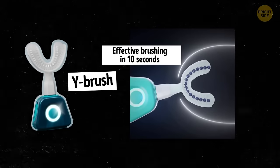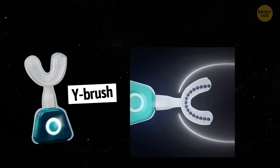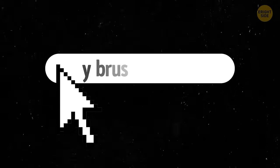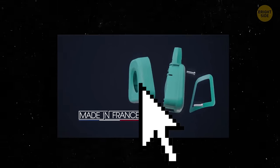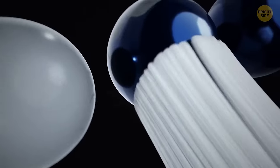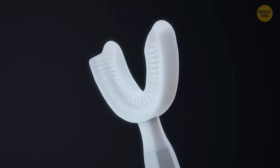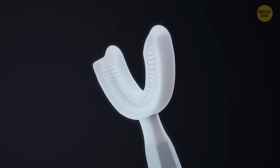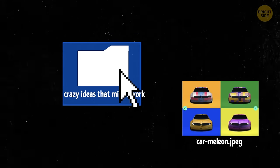The toothbrush, which was first introduced at the Consumer Electronics Show in 2017, and is now available on Amazon for US customers, features 35,000 soft nylon filaments that brush all teeth simultaneously at a 45-degree angle. While the American Dental Association recommends brushing teeth twice a day for 2 minutes using a soft bristle toothbrush, the Y-Brush was developed with the assistance of dentists over 4 years and is available in adult and kid sizes.